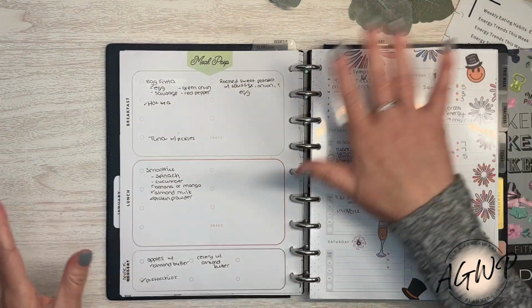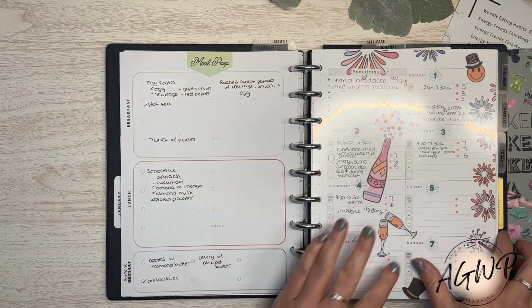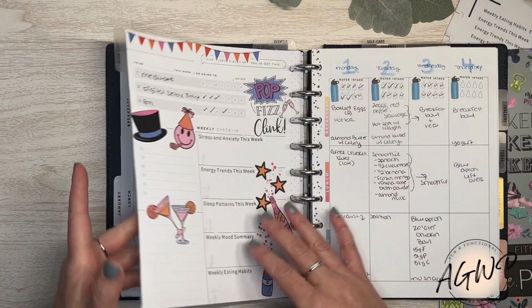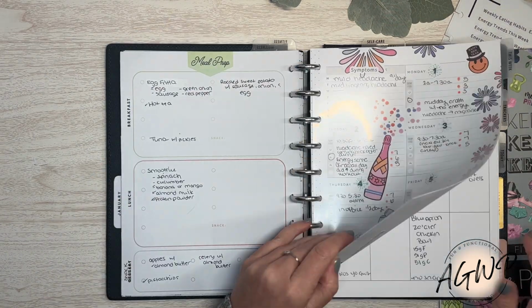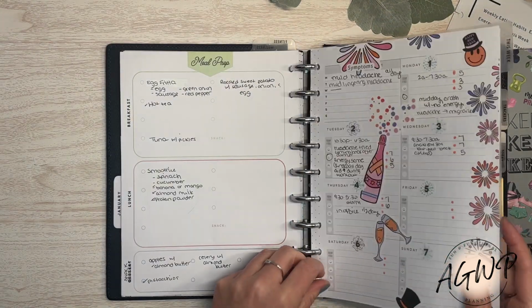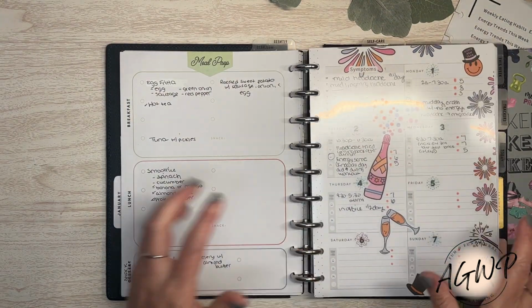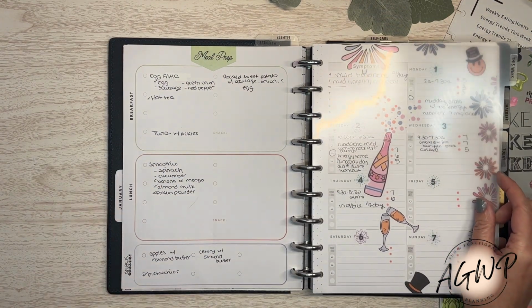All right, so over here, I don't think I have anything too personal now, but I did do my meal planning. You can see meal planning. Woohoo! Wait a minute, that wasn't meal planning. Meal planning, woohoo! So I did that earlier, I think on Friday or Saturday of last week. So then I can go out and get my groceries.